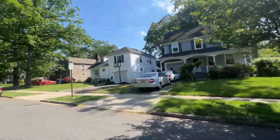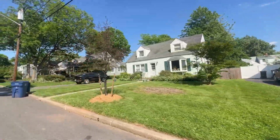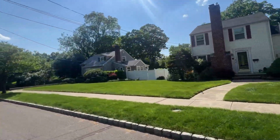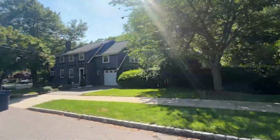In this area, as you can see, it gets really residential. You can see a lot of Cape Cods in this area, which is, I think, the difference between this area and maybe going a little bit more north, which we will talk about.